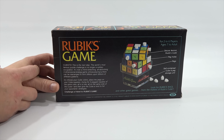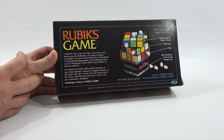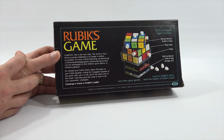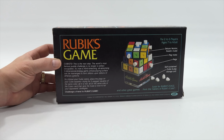Here it says, Cubists. This is the next step. The world's most famous puzzle challenge is no longer a solitary occupation. It's now a mind-stretching, all-absorbing, three-dimensional strategy game whose playing surface can be rearranged to form billions upon billions, wow, of different patterns. So choose your cube colors, place the pegs on your cube squares, trying for 3 peg squares of the same color, all in a row, all on the same side of the cube, and then give the cube a twist to foil your opponent's strategies. Challenge a friend to Rubik's Game.